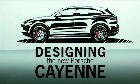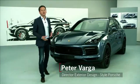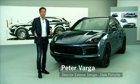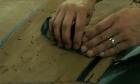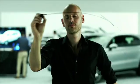The new Cayenne has of course been defining the Porsche brand very successfully in the segment for over 15 years. This made it all the more important for us at the Porsche Design Studio to continue carrying this success story forward.